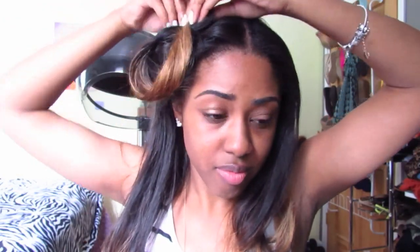Now your leave out should be all straight and you don't have to worry about it blending with the hair because we're just gonna blend it in when we curl it. Now including my leave out, I'm gonna section my hair into three major parts: front left and front right. And then my back section is just one huge section, and I just do it this way because the way that my tracks are laid, it's just easier for me.